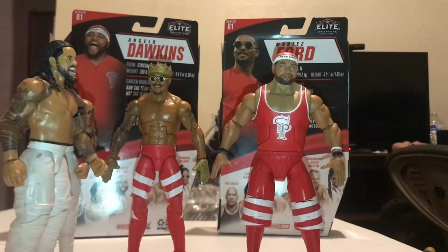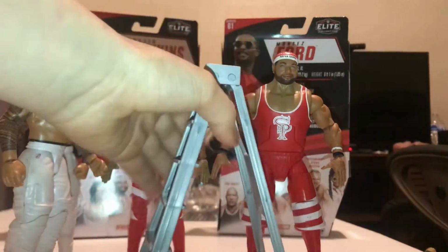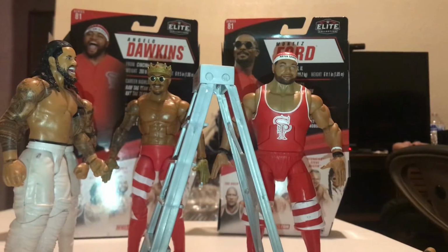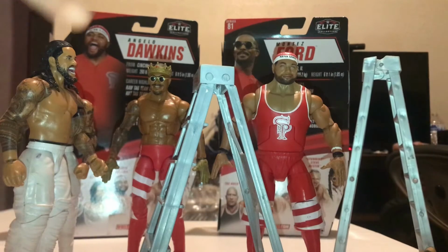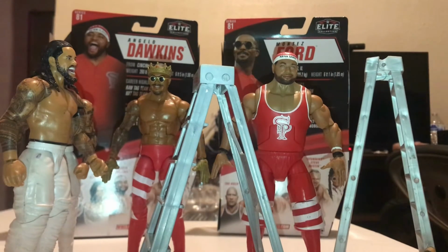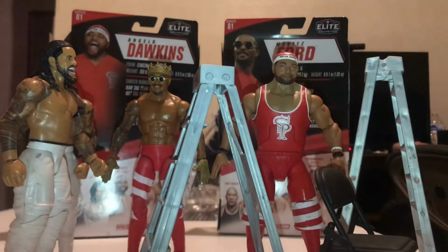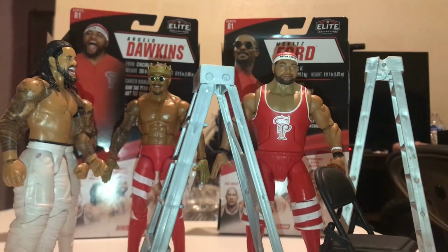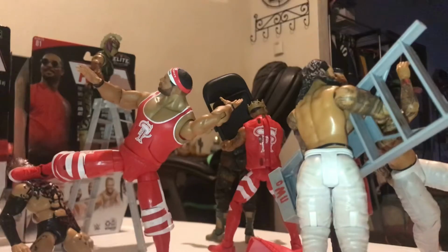And then we got some weapons, some regular weapons. We have an old Jax ladder, which are normally known to be shorter. I don't have big ladders, though. So, yeah, that one looks pretty nice. This one, pretty good. And then we have a chair, which I'm not even sure if you guys will be able to see. The chairs could be a bit taller, but that's fine. I think they did honestly amazing with these figures.